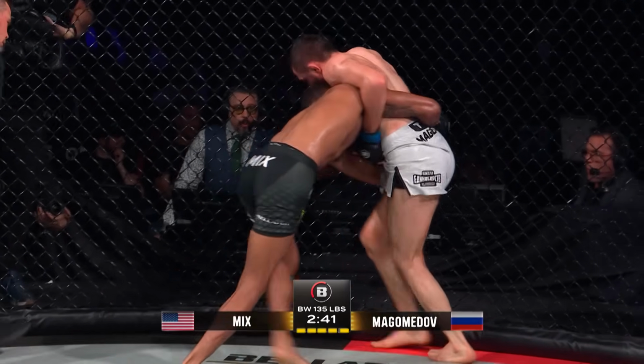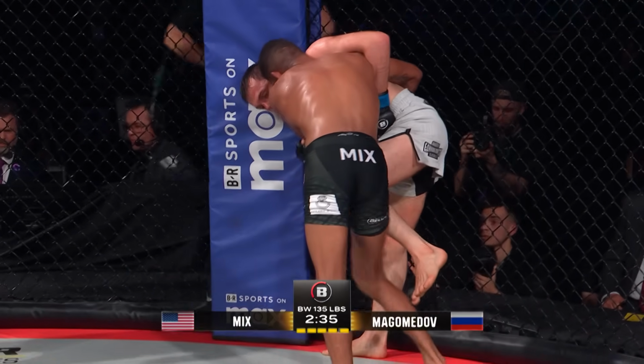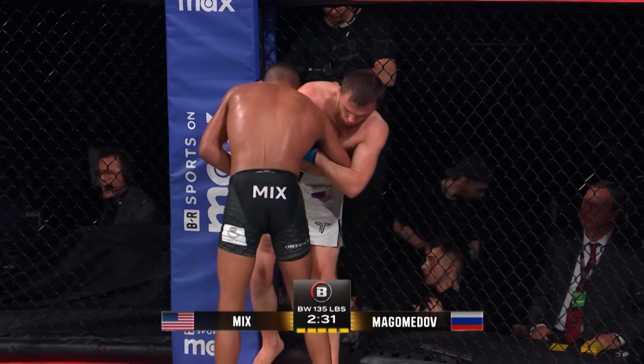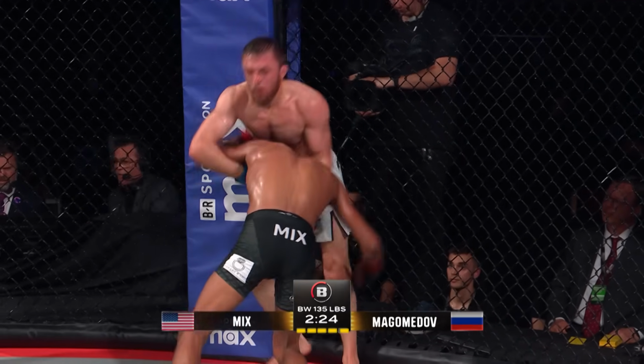Oh, now he might be able to. Slides up to a body lock. Tries to step over the leg, but this is where Magomedov is going to be challenged every day on the mats with Khabib. Good for Patchy for going for it. I think Patchy underestimated himself, quite frankly. I think he could have gone to a couple of those attacks earlier in the fight.